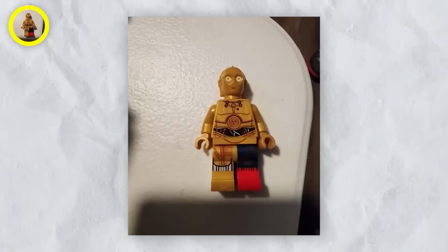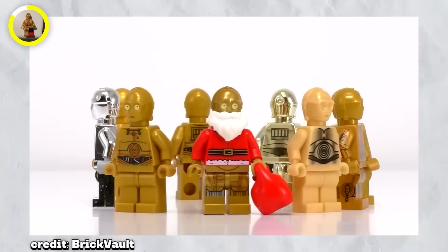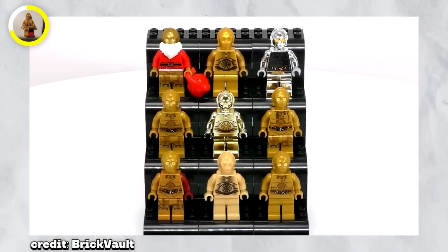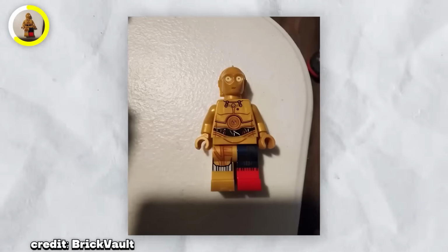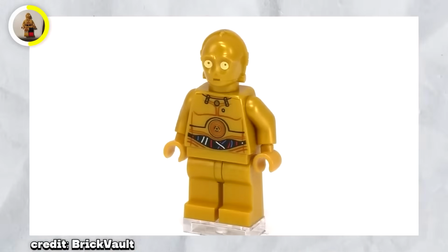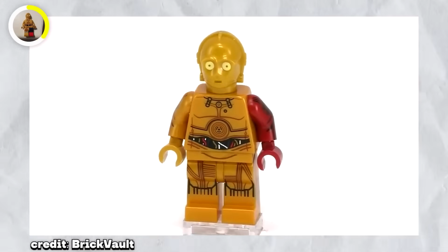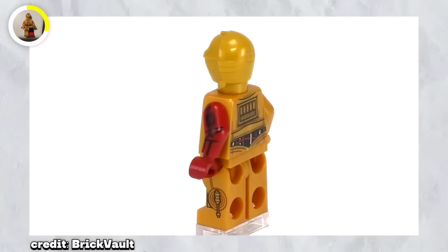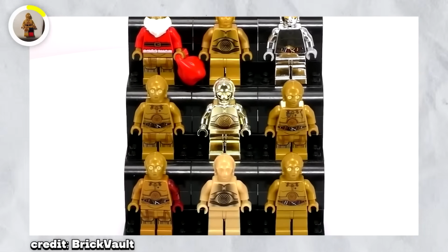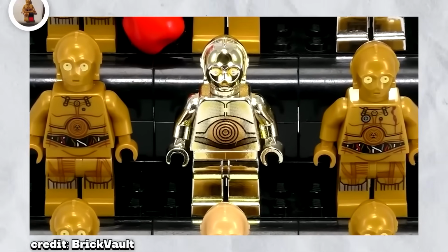Now, this C3PO minifigure with a red leg is a fun example of a LEGO misprint, adding an unexpected twist to the iconic Star Wars character. Normally, C3PO is completely gold, so the red leg here really stands out. This misprint shows C3PO with one red leg instead of his usual gold one, making it a noticeable and rare mistake that collectors find intriguing and potentially valuable. Interestingly, this misprint reminds fans of C3PO's red arm in The Force Awakens, even though it's his leg that is red here. Collectors love misprints because they're rare and unique. A C3PO with a red leg could be a valuable addition to a LEGO collection. Depending on interest and condition, this misprint could sell for a good amount.